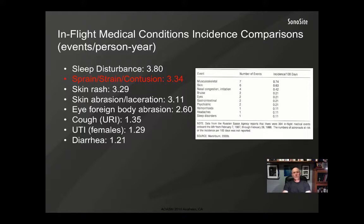This slide shows you the relative types and frequencies of medical conditions in event per person-years from both Space Shuttle on the left and then the Mir missions during the 90s on the right. And for the most part, it's a safe, pretty healthy environment, but you do get sprains, strains, skin rashes, sleep disturbances related again to just a disruption in the circadian rhythm. But for the most part, the crews actually do pretty well. But you can certainly see with sprains, strains, and contusions, having an imaging modality like ultrasound would be very useful.